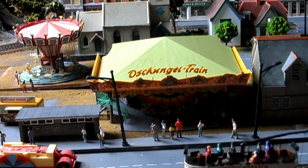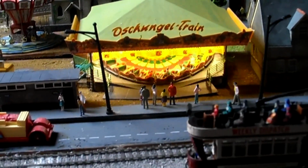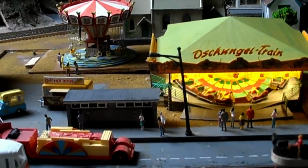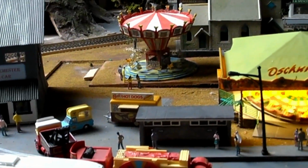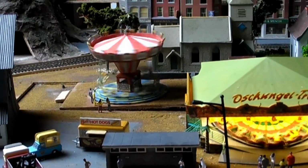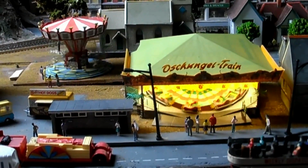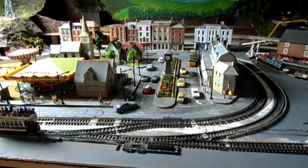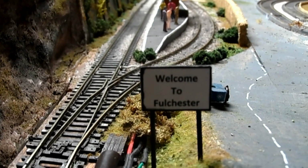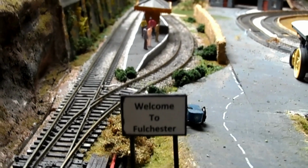Alright, then in the fairground we have this jungle train ride, which is running around there now. And we also have the flying chairs. So that's all a bit of fun as well. That's the main street of the town, which is called Fulchester. And that's because my wife and her best friend are keen fans of the Viz magazine, so anybody else that is might recognise the name there.